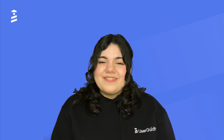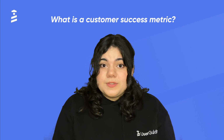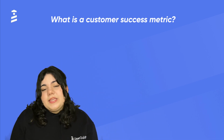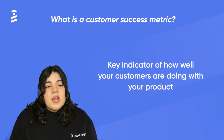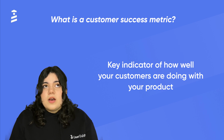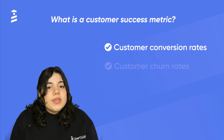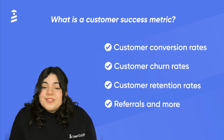Now, if we're going to be talking about customer success metrics, we would first need to address a very important question. What is a customer success metric? A customer success metric basically is a key indicator of how well your customers are doing with your product. You can use these metrics to measure customer conversion rates, customer churn rates, customer retention rates, referrals, etc.